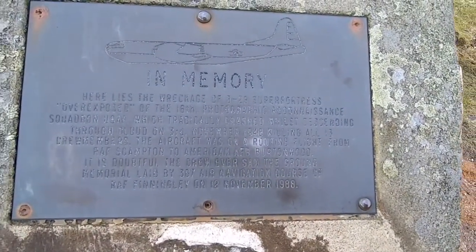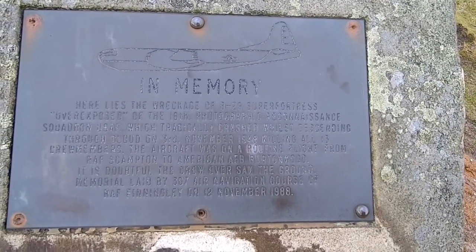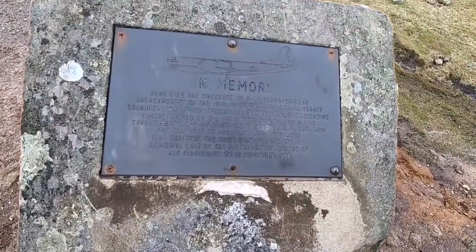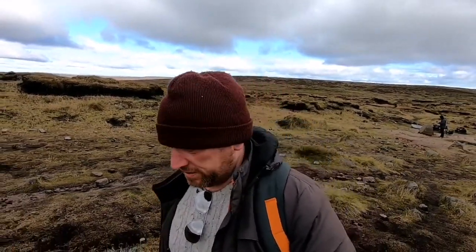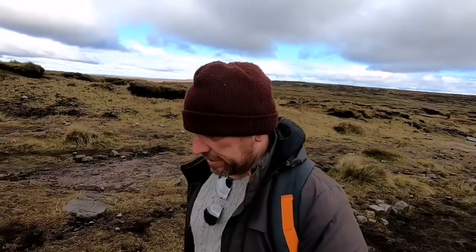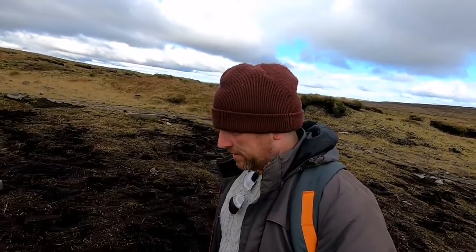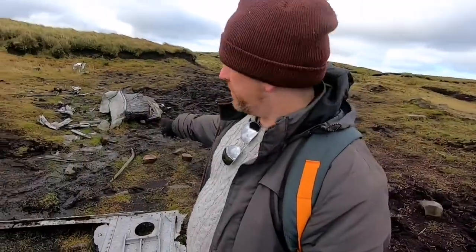There you go, B29 wreckage. So there you go. There's the wreck of the B29 Flying Fortress. Overexposed was actually its name, and it fought in the war as well. It was used in the war. So yeah, sad end for it really. It was doing aid missions, I think, if I remember rightly. So there's more of it here, another radiator there.